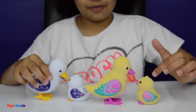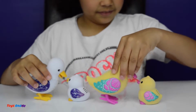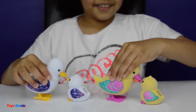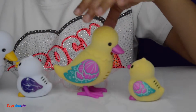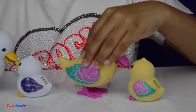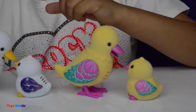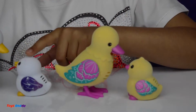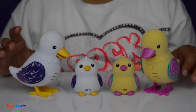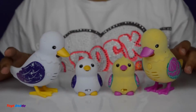This one doesn't want any food, but this one's really hungry. Let's see what it wants. This one just doesn't want any food, but this one is so, so greedy. These pets are perfect for people who aren't allowed real pets. Guess what, guys? They don't make a mess.